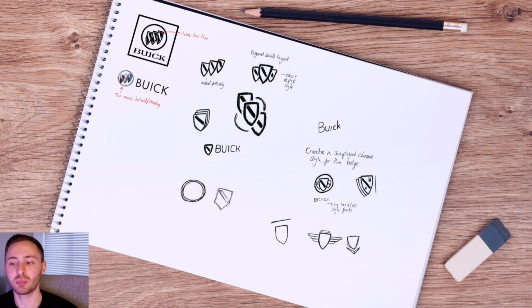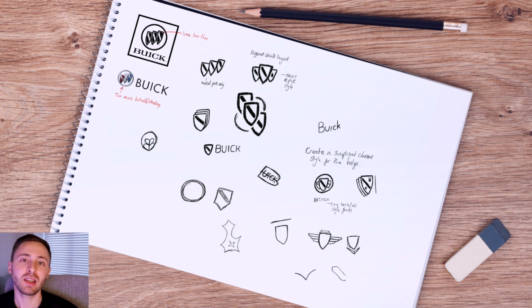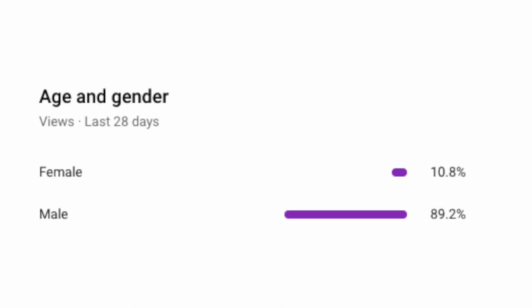but I started to think I was adding things for the sake of it instead of making wise design decisions. So that is pretty much it for the sketching stage on this project. And now that these were all done, it's time to move into Illustrator to turn these into something that looks half decent.